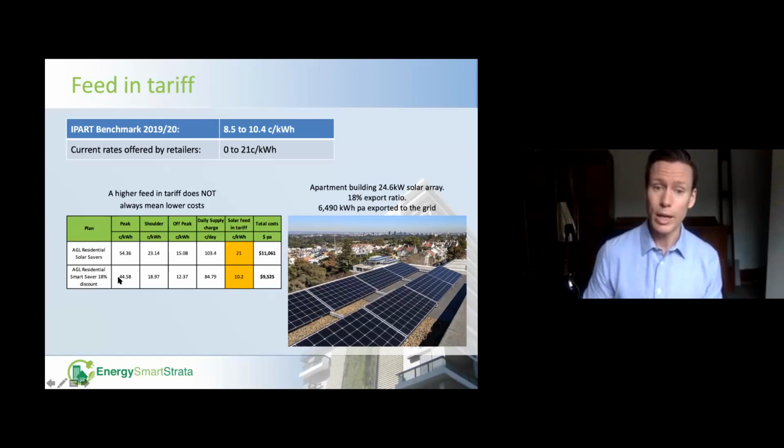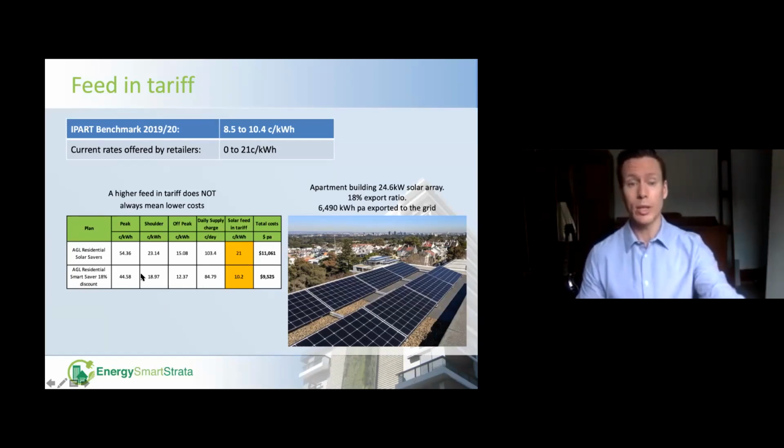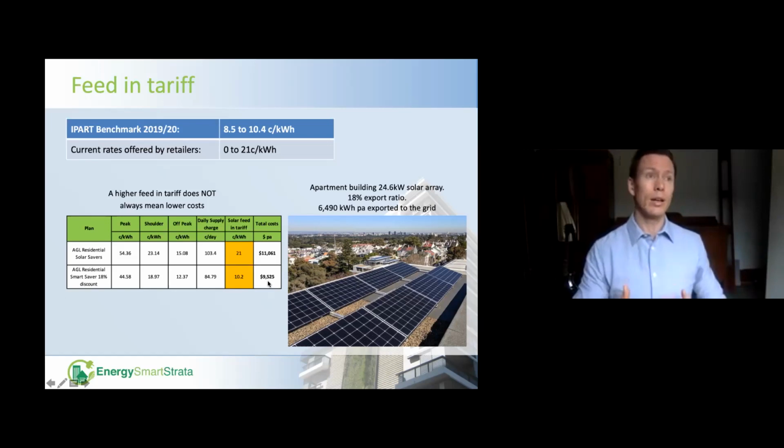Just their general plan, which had a much lower solar feed-in tariff, only 10 cents, had much lower rates for electricity purchased from the grid. And the cost saving ended up being $1,500 a year. So don't let energy retailers pull the wool over our eyes by promising this high feed-in tariff.